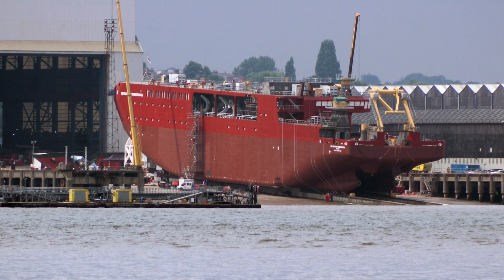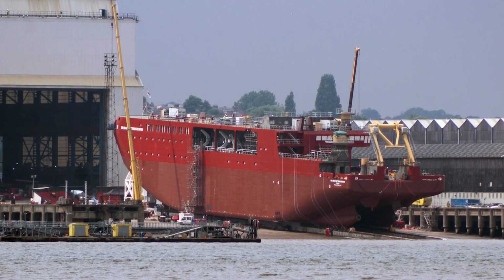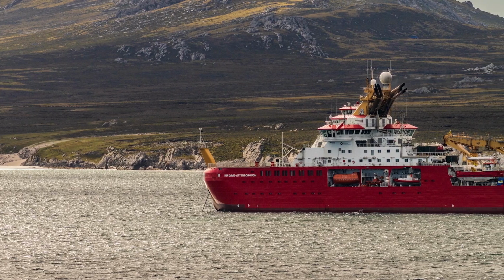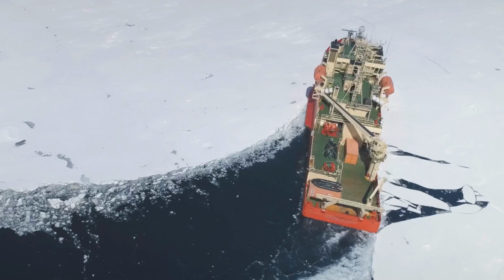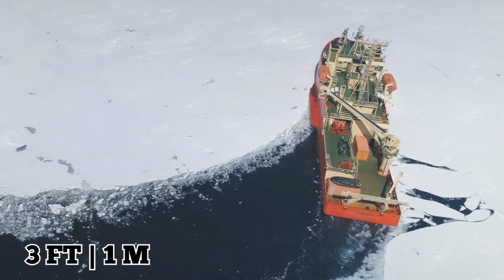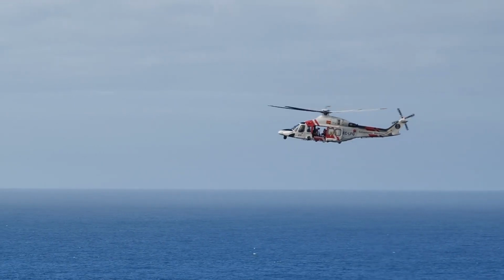The ship is 423 feet, 129 meters long, 78 feet, 24 meters wide, and has a gross tonnage of 15,000. It can accommodate 90 people, including 30 crew members and 60 scientists. It has a cruising speed of 13 knots, 15 miles per hour, and an endurance of up to 60 days. It can break through ice of up to 1 meter, 3 feet thick. It can also carry 2 helicopters for aerial surveys and operations.